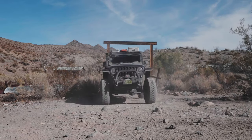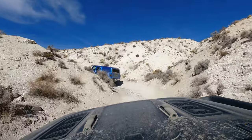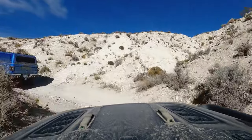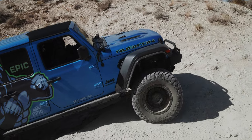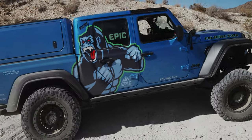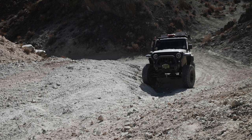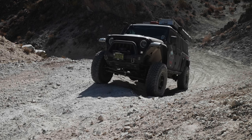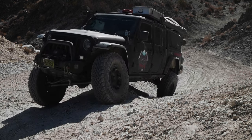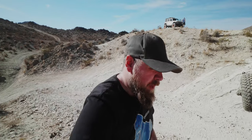After taking in a little bit of history, it's time to make our way out of Death Valley. But we're not going to take the easy way. There's rocks to be driven over, and the Jeeps are hungry. Making our way to a mountain pass, and there's going to be a little bit of rock crawly stuff here as we go.